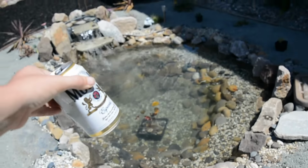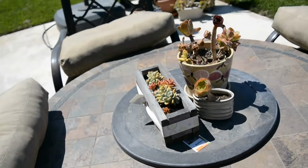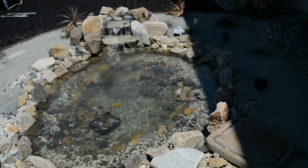So guys, looks like one of the people who worked on our yard left their beer. So I'm going to throw that away. But it's all good now.